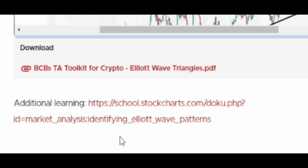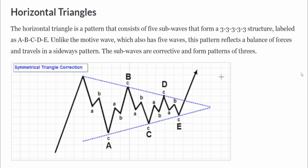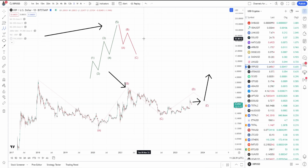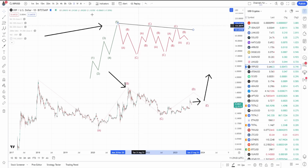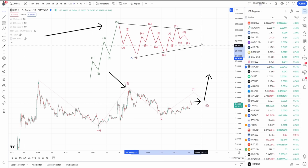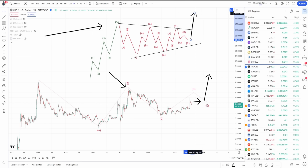And with the additional learning material to stock charts, we can see that same contracting triangle over here. And the concept of a contracting triangle is that it is a consolidation pattern before a continuation move happens. And what ends up happening is we have an ABC followed by another ABC, and another ABC, and these eventually lead you into having a contracting triangle before then moving up.